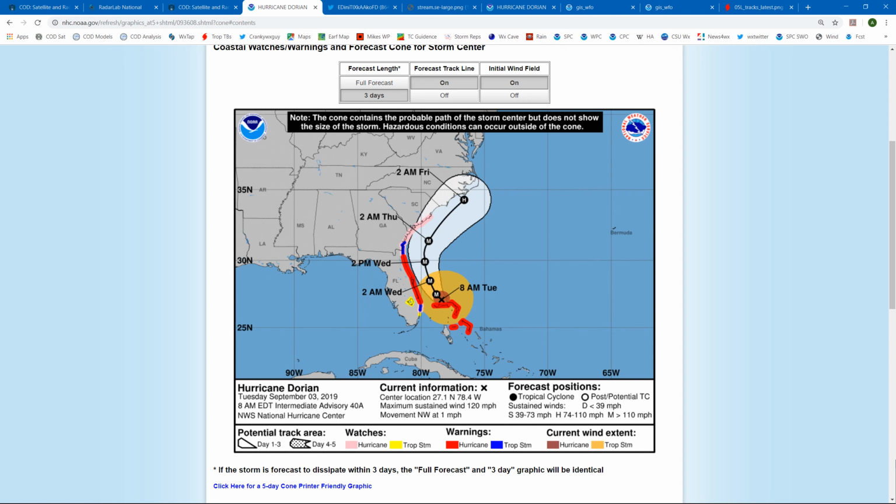Although a hurricane warning remains in effect for most of the Florida coast, from areas just south of Jacksonville all the way down to West Palm Beach, at this point in time I just really don't see a way that hurricane force conditions are going to get to the coast. So we're looking for a middle of the road tropical storm as far as the conditions are concerned for the east coast of Florida for the most part. We'll talk about that in a bit more detail in a second.